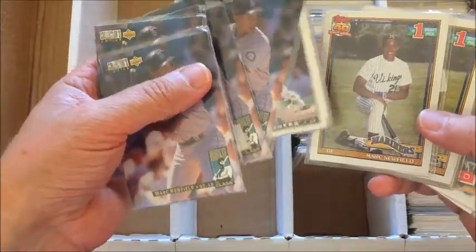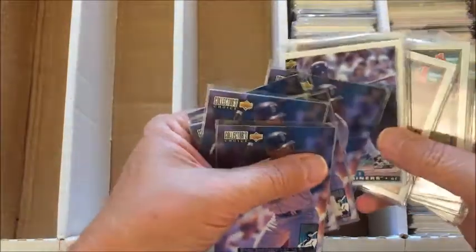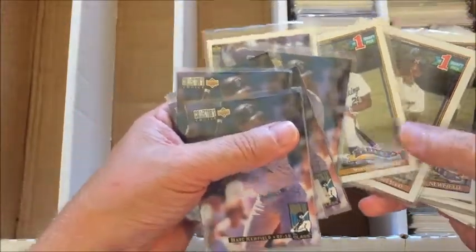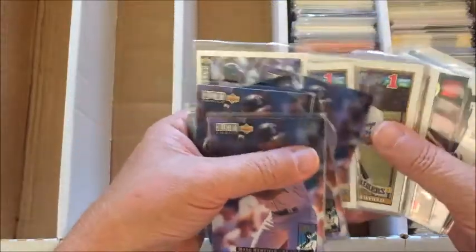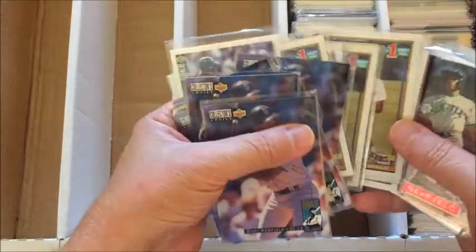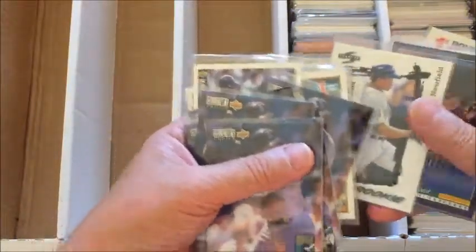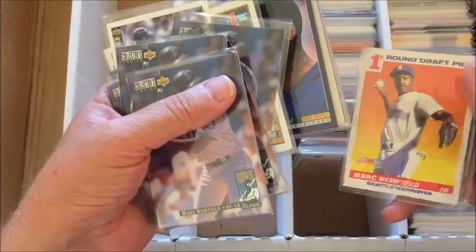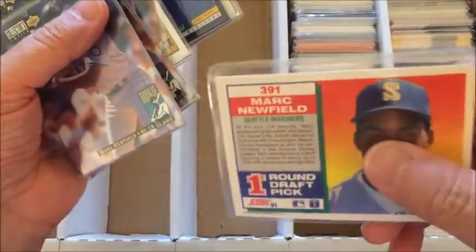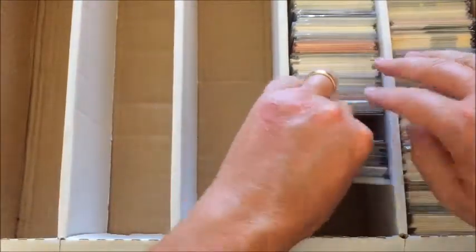Oh, #1 draft pick. See? How about that? #1 draft pick. I don't even remember him. There's a ton of them too. Too bad he didn't develop into much. Rookie card. #1 draft pick. Does it say what overall he is? #6. #6 overall. Okay.